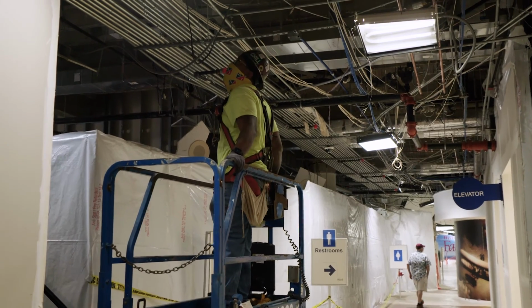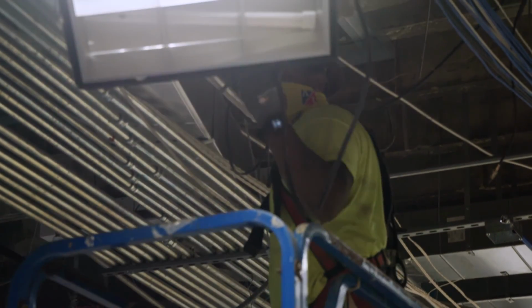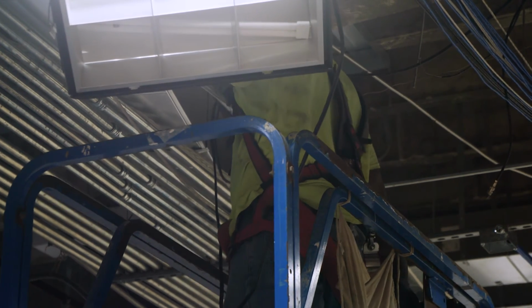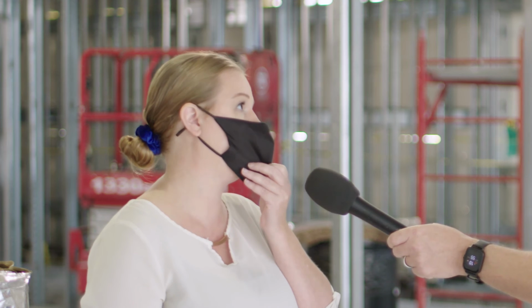That's a lot of moving parts going on. So what is the estimated completion date for everything once we're said and done? Our estimated completion date of the Phase 2 terminal renovations is shooting for June 29th of 2022. Excellent. So everything's coming along nicely.